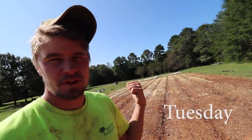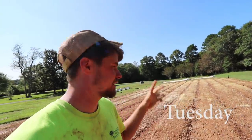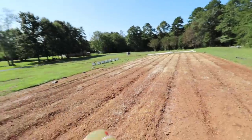So all the old buckwheat cover crop here set seed and it started growing, so we pulled the tarps off to plant it, and this is what we got. No big deal though. Nothing a little fire can't fix.